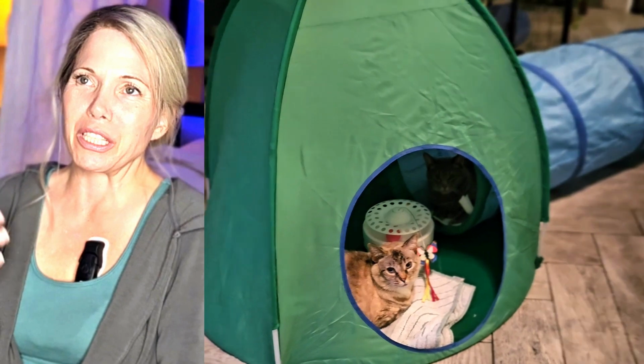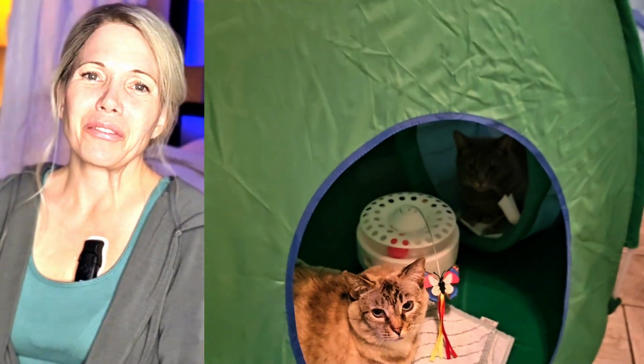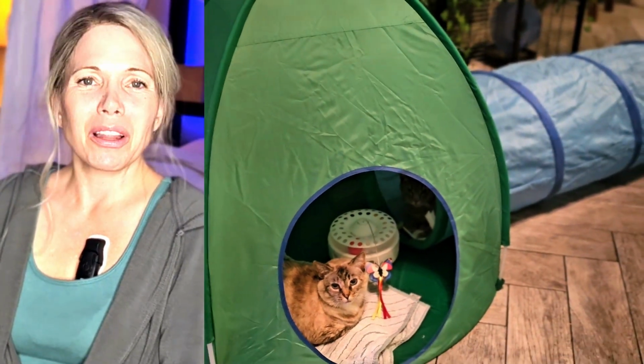I did buy a cat tent tunnel, which technically is made for little kids, but it was for my cats. So I'm going to insert a video here of them. They have not left the tent since I set it up. I put some of their toys in it, and they've already taken it over. So I think it's hysterical. So got them a cat tent.